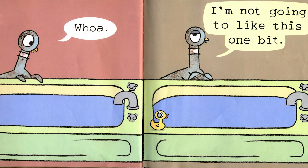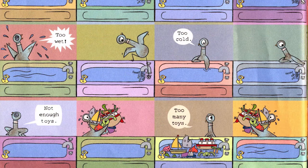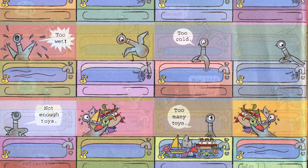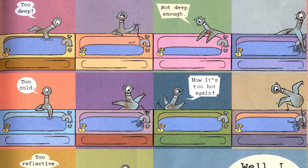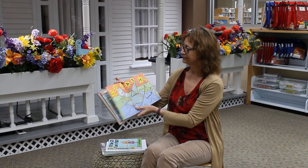Whoa, there's a big old bathtub. I'm not gonna like this one bit. He says, the water's too hot, too cold, too lukewarm, too hot, too wet, too cold, not enough toys, too many toys, too deep, not deep enough, too cold, now it's too hot again, too reflective, that's still too hot. Well, I guess this is okay. So he's just making lots of excuses. He jumps in, splash!